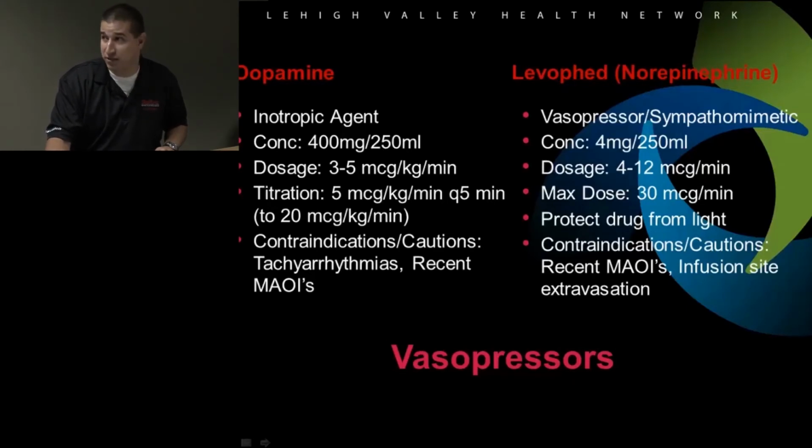Preferably, we'd like you to protect the drug from light so it doesn't lose any of its potency. And your contraindications or cautions with that would again be the recent MAOIs, or if you have an infusion site extravasation, you want to tend to that pretty quickly.